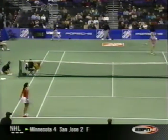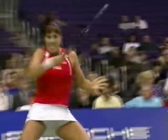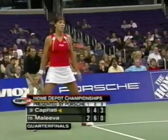That's wide, and Capriati gets another break. That's the insurance break. At least she's hoping so. Her problem is holding serve as much as breaking. She'll serve when we come back up, 3-love.